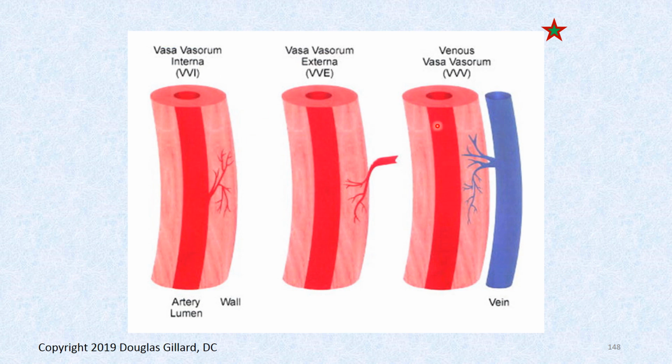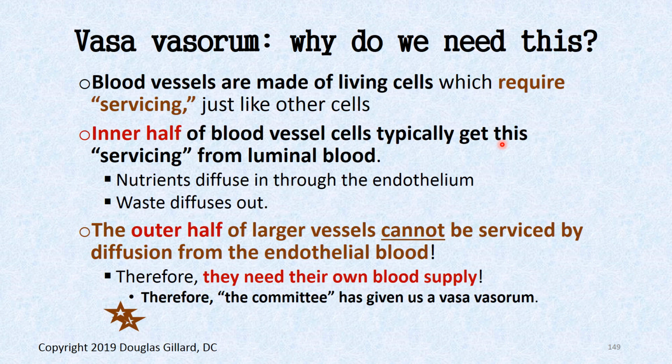Now this, by the way, is called a venous vasa vasorum. A vasa vasorum means arterial. Venous vasa vasorum means vein. Got to have veins, right? Pipes go in, you have to have pipes going out. Why do we need this thing? Well, I explained this already. Because they need servicing. The inner half doesn't need servicing. The outer half needs servicing.